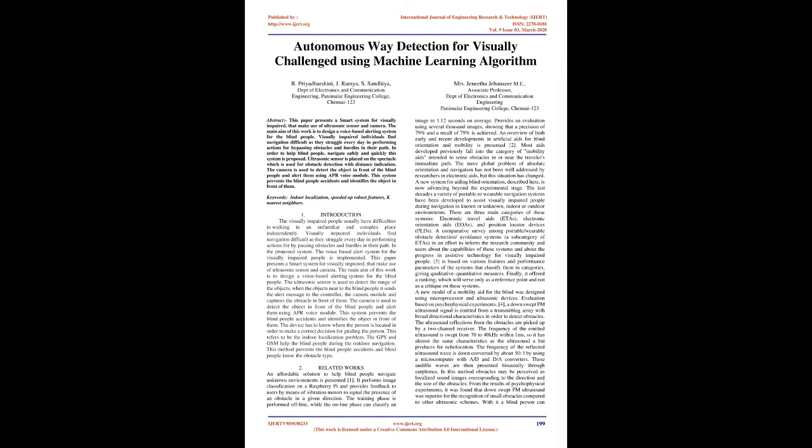The device has to know where the person is located in order to make a correct decision for guiding the person. This refers to be the indoor localization problem. The GPS and GSM help the blind people during the outdoor navigation. This method prevents the blind people accidents and blind people know the obstacle type.